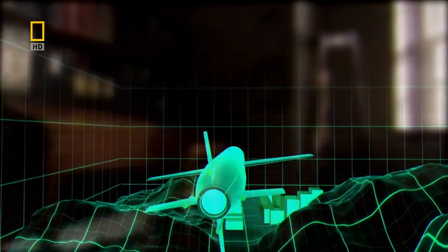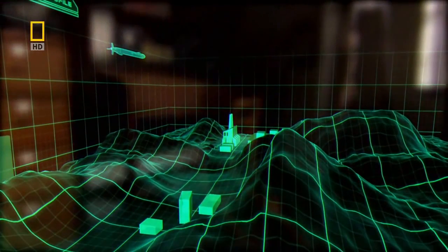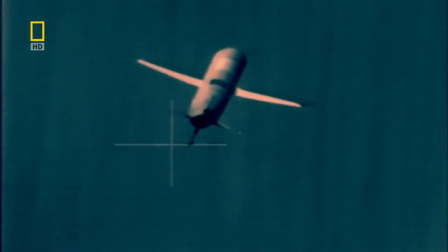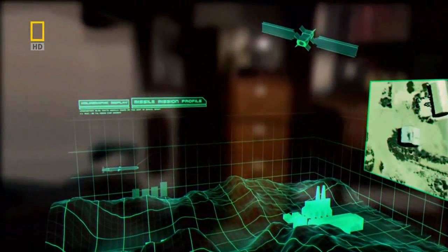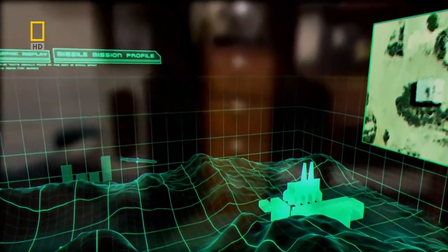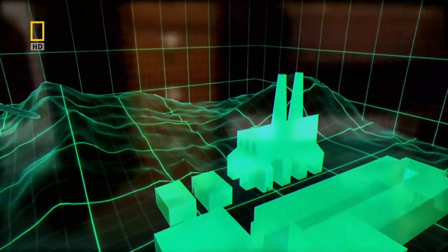First, it takes a picture of the target area and compares it to a digital photo in its computer memory. Then a GPS signal guides the missile into the target. Once locked on, a Tomahawk hits within an accuracy of 10 meters. Some say it could even fly through a window.